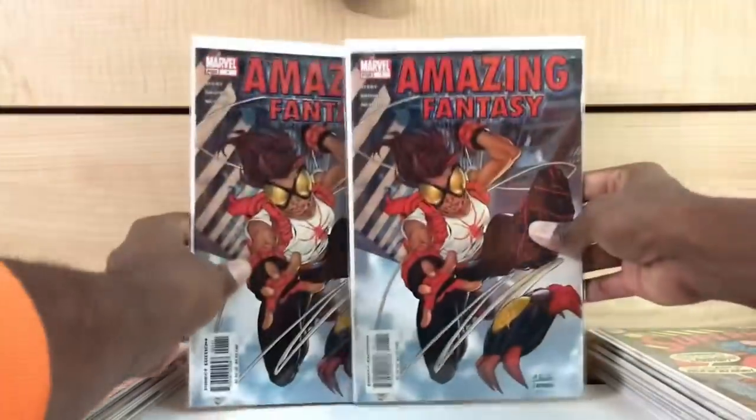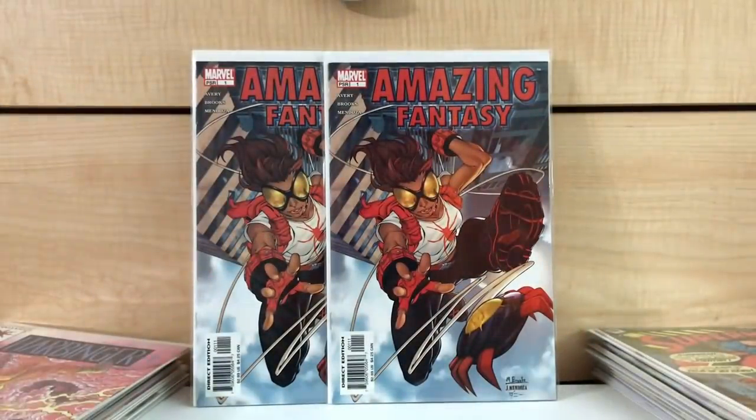Found 2 copies of Amazing Fantasy Volume 2, number 1 for $2 each. That's awesome. Dude, I did some digging in this store. Like I did some super heavy digging because it's like a CD store, but they sell CDs, movies, that kind of thing. But they have like a section for comics, and I think maybe 30 long boxes, and then there's boxes on the floor too, dude.